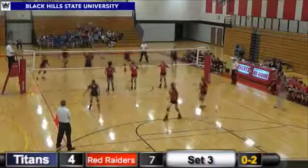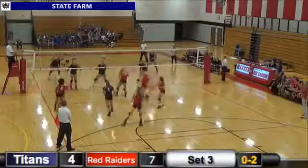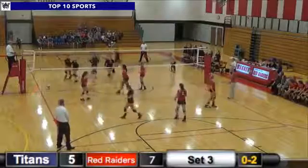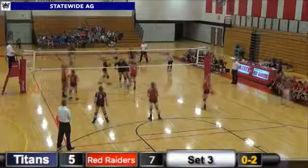Cammy Walls with a dig. Set by Denning, spike by Hack, and dug in the back row by Juffer. Holzbauer, the spike into the net. Point, Titans. We're going to need more of that for the Titans to keep their dreams alive here.